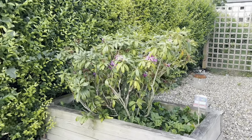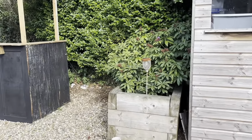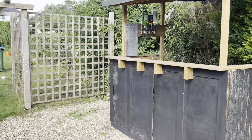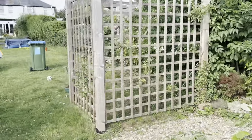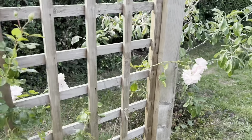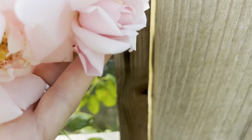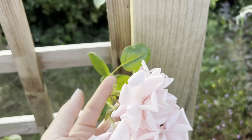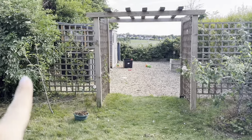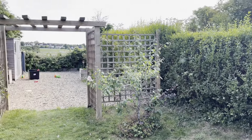She's got rhododendrons here, one here, and one on this side. Oh, these trellises are lovely, with climbing roses off them. These are a lot like the roses that I've got. What do they smell like? Yeah, got a very light fragrance. Fruit trees bordering the trellis as well. She's got an apple tree there. I think that's a plum. Lots of hedges around the garden.